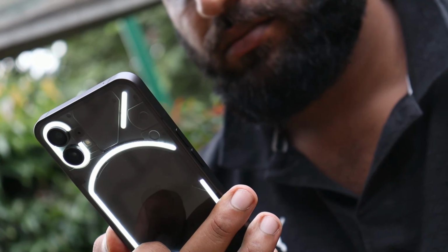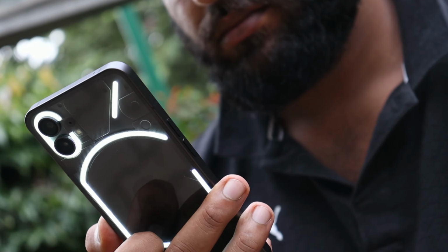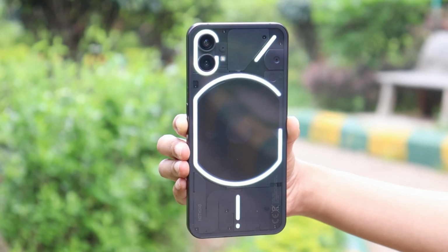So guys, this was the quick look at all the features Nothing Phone has received with the Android 13 update. As of now, only this much in this video.